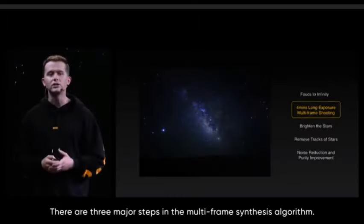There are three major steps in the multi-frame synthesis algorithm. The first step is to brighten the dark stars that were originally invisible to the naked eye and make the galaxy even brighter to achieve gorgeous and colorful starry sky photos.